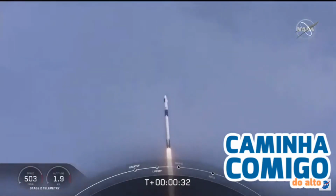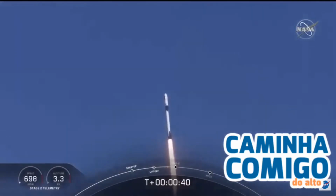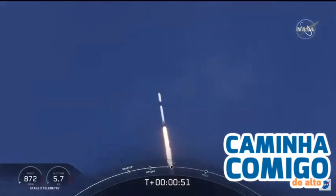T plus 30 seconds into this historic mission. Flying crew on board Dragon and Falcon 9, and look at them go. Falcon power telemetry nominal. M1D throttle down. We're throttling down to get ready for the period of maximum dynamic pressure. We're in the throttle bucket.